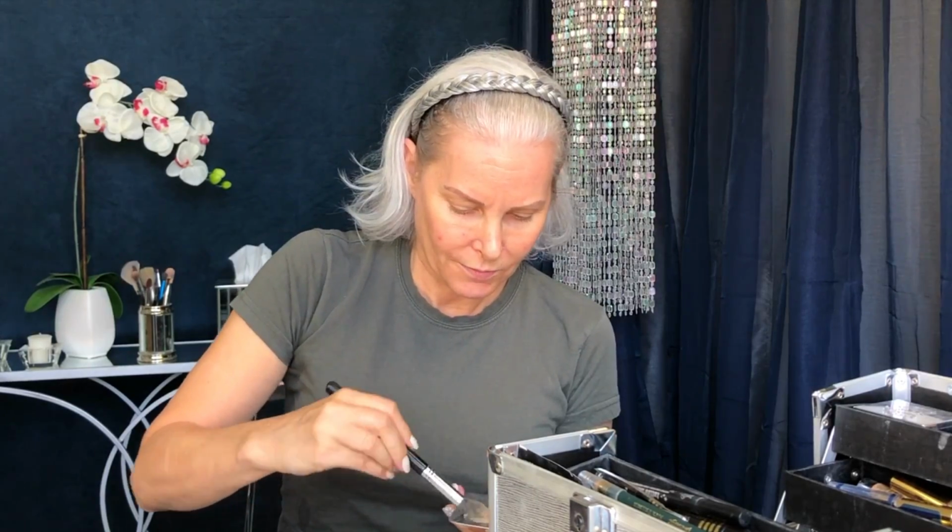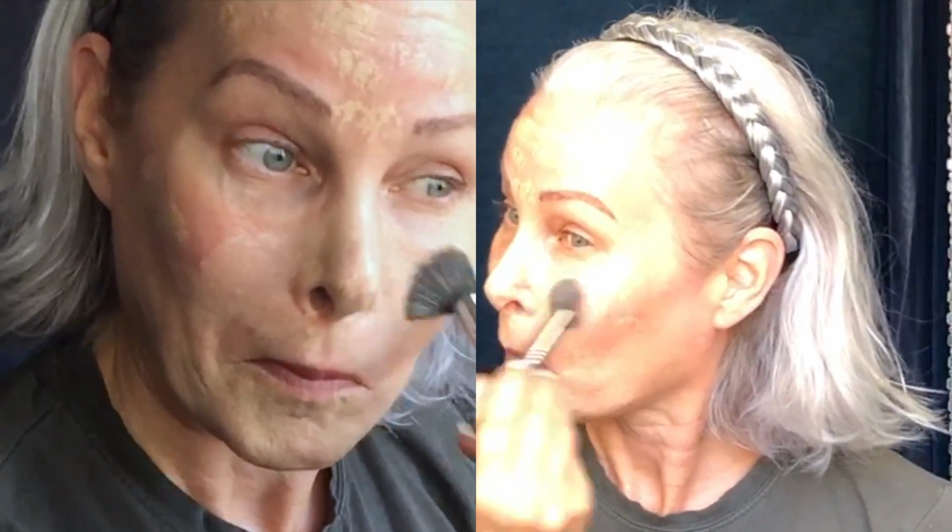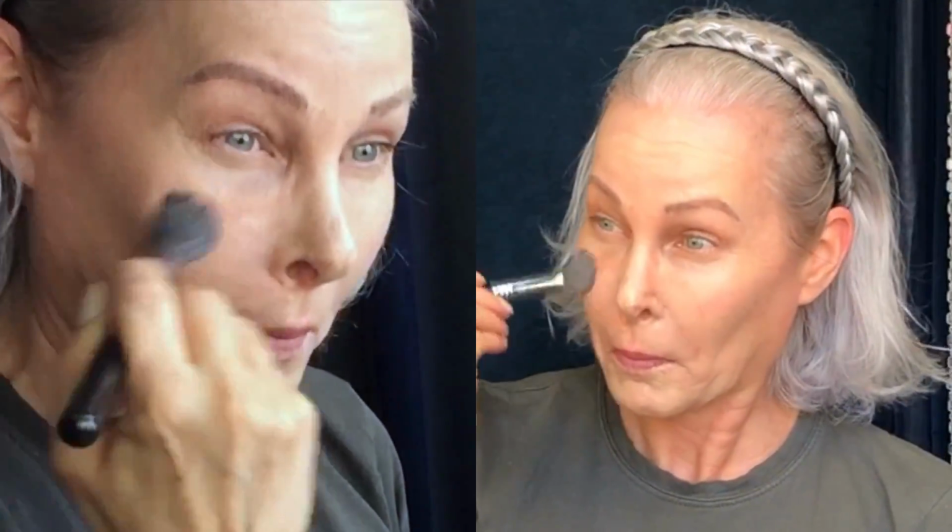Let's just mix those two together. Get way too much on the brush. I should have mixed that differently. Oh well. Yep, no makeup artist in the world will tell you to put on makeup like this. Probably gonna sweat this off before we're ever even in our seats.